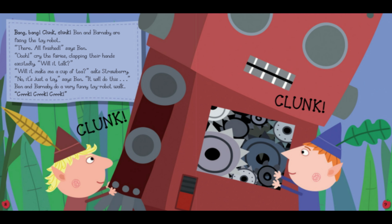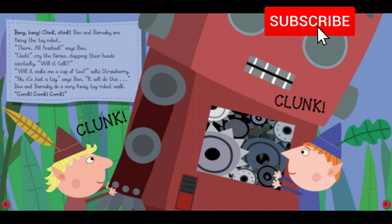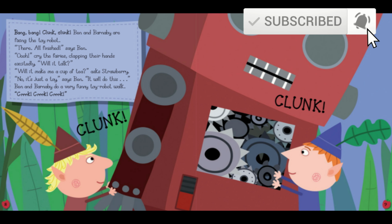Bang, bang, clunk, clunk. Ben and Barnaby are fixing the toy robot. "There, all finished," says Ben. "Ooh," cry the fairies, clapping their hands excitedly. "Will it talk? Will it make a cup of tea?" asks Strawberry. "No, it's just a toy," says Ben.